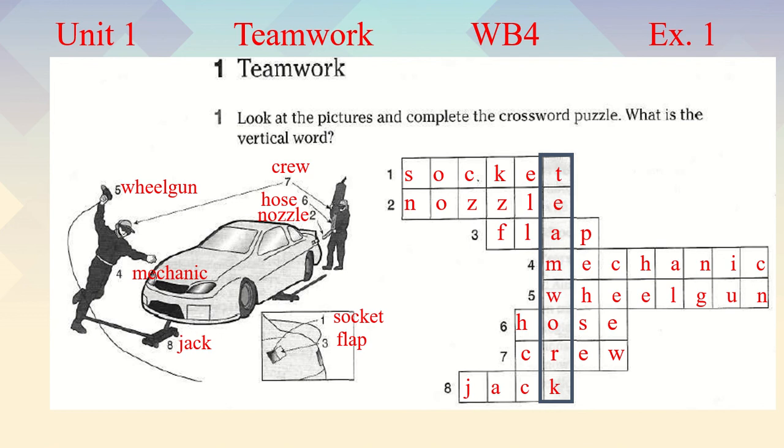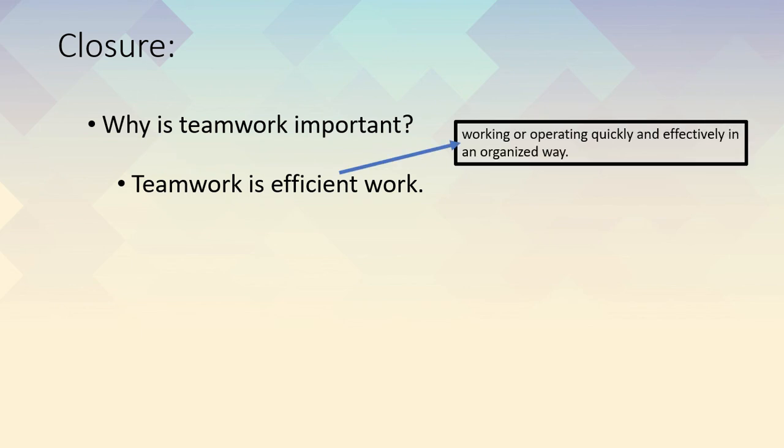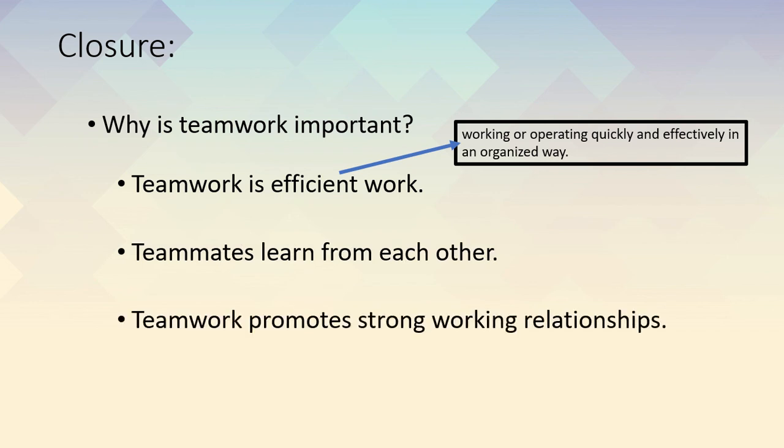Very good. Now, let's wrap up our lesson. We've read an interview about the pit-stop crew. We've seen a clear example of the importance of teamwork. Can you mention some benefits of teamwork? Why is teamwork important? Teamwork is efficient work. Efficient means working or operating quickly and effectively in an organized way. Teammates learn from each other. Teamwork promotes strong working relationships. Now think of more benefits of teamwork.